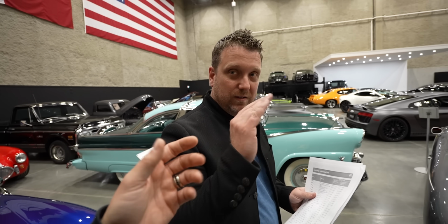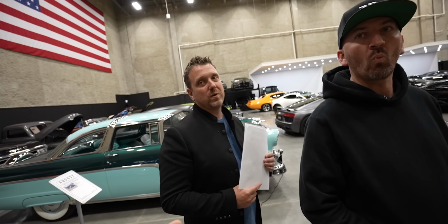It'd probably get hit with luxury tax. 139. Oh, so we get hit with the lowest, the middle one. How much tax is that? 21%. Yeah. That's still up there. It's in alignment with a Gallardo. That's a cool car too.